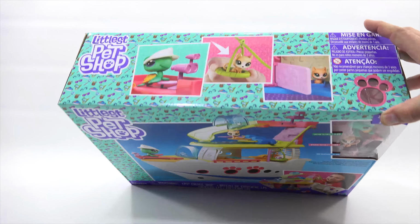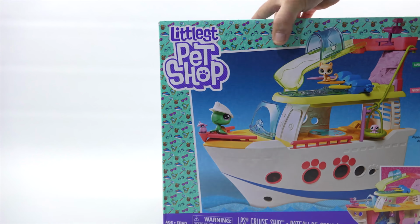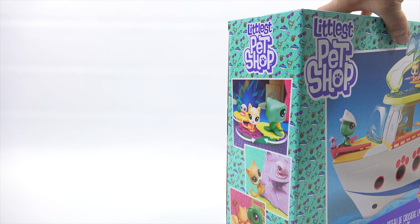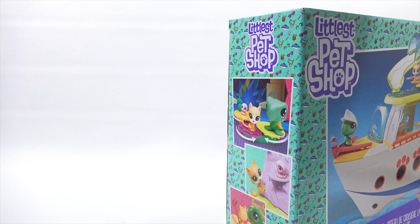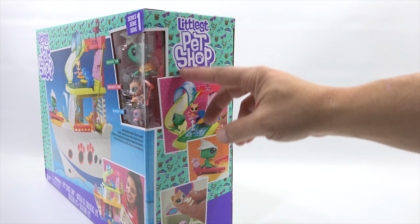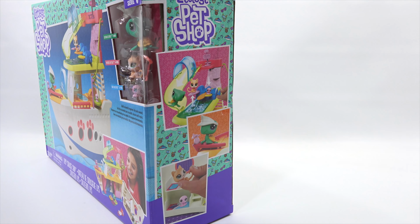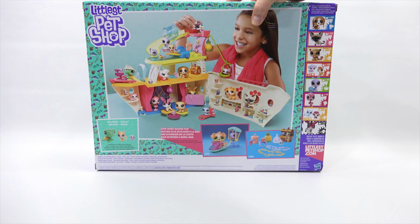Now, they show you some different things around the different panels. A little area there to hang out. More spinning areas. These little discs spin. We're working our way to the back. And there's a slide so they can slide down. And a little spa or bed area down there where they can hang out. That's pretty neat.